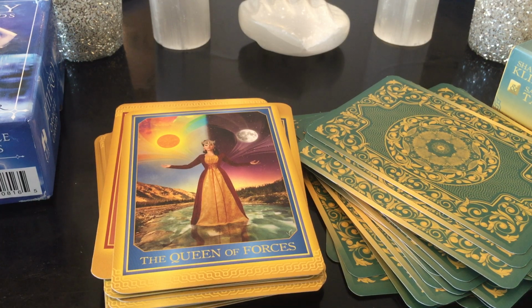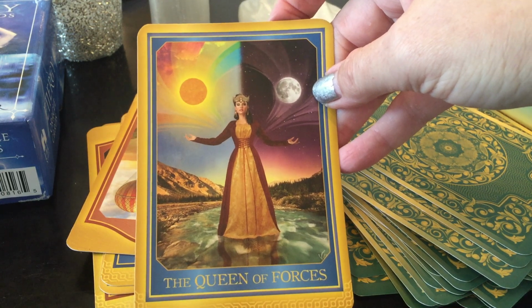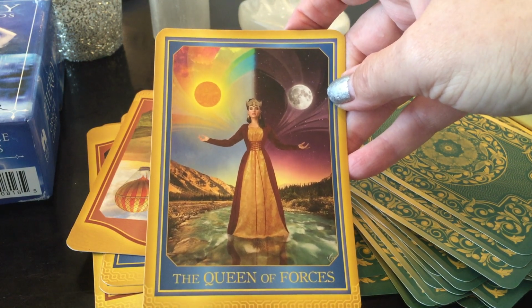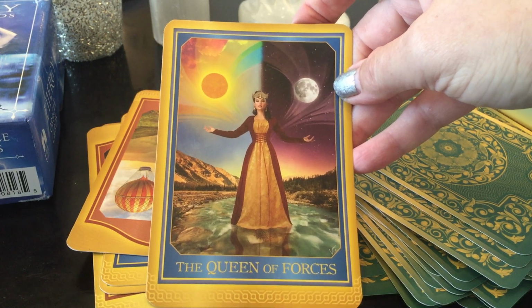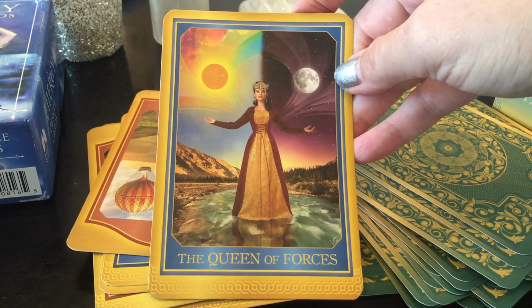Hold on a second, let me see if I can, because it wants to be read. Okay, Queen of Forces, maybe that's where we're at. To keep in mind, it drinks you into the whole card. This card shows a woman balancing the energies of the sun in one hand and the moon in the other, with a river flowing beneath her feet. The Queen of Forces represents a woman who can help to bring greater balance to your life. She brings an unusual combination of power and peace, creativity and receptivity in both her energy and her support.